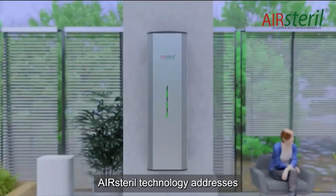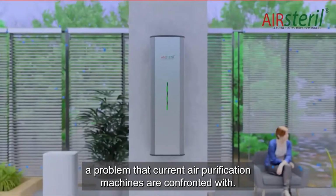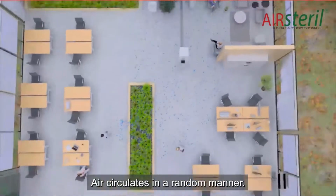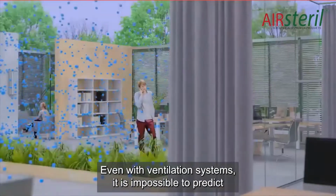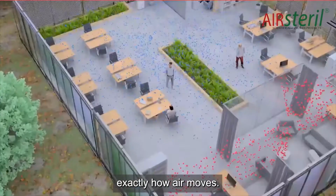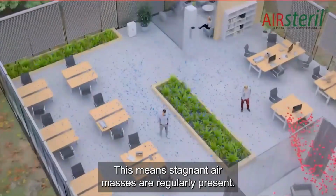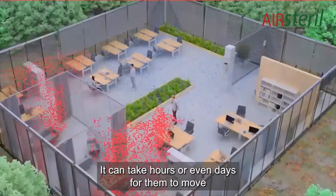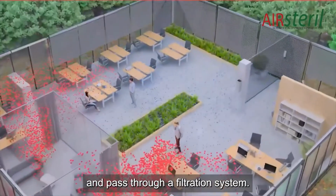AIRsteril technology addresses a problem that current air purification machines are confronted with. Air circulates in a random manner. Even with ventilation systems, it is impossible to predict exactly how air moves. This means stagnant air masses are regularly present. It can take hours or even days for them to move and pass through a filtration system.